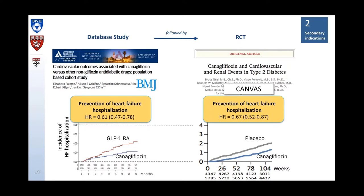We thought, why don't we just try to predict what the CANVAS trial will say? And we did this on the left side with a point estimate of 0.61, so a 40% reduction of heart failure hospitalization. Quite striking. And then the CANVAS trial was revealed at the ADA meeting. We also presented at the ADA, blinded towards the finding of CANVAS, and they find pretty much the same, right?